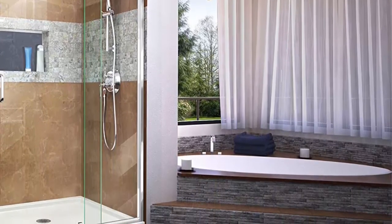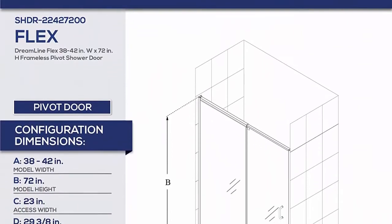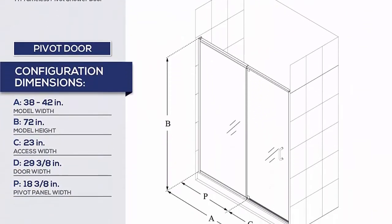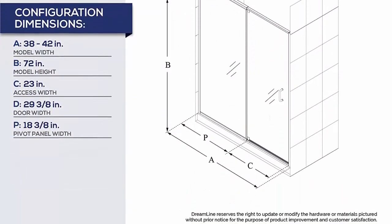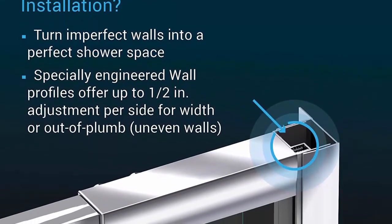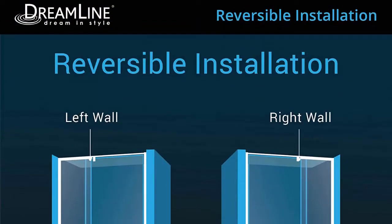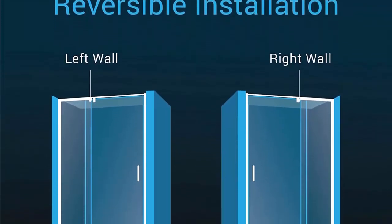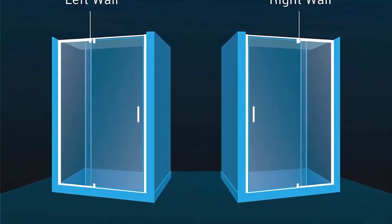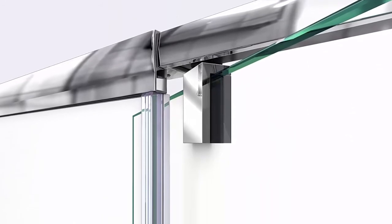and additional a half inch adjustment per side for width or out of plumb, uneven walls, within wall profiles full length. Magnetic door latch for watertight closure. Reversible for right or left door opening installation. Solid brass pivots provide durability and luxury. Anodized aluminum wall profiles, 1/4 inches, 6 millimeters thick certified clear tempered glass, semi-frameless glass design that is built to last. Important: all measurements should be taken only after walls are finished, tile, back walls, etc.